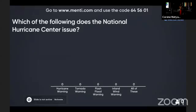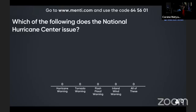Okay, so how much of that did you pick up on? Which of the following does the National Hurricane Center issue? So your choices are hurricane warning, tornado warning, flash flood warning, inland wind warning, or all of these. So if you don't think it's all of them, then you know it's only one of them. Well, it looks like we've got a clear leader here. Anybody else want to chime in?